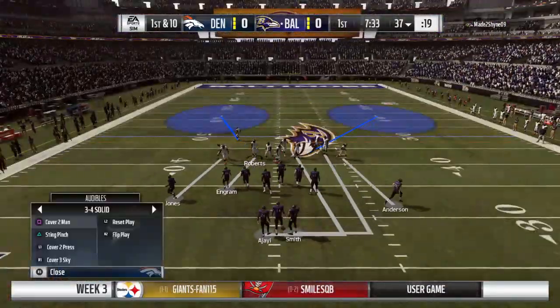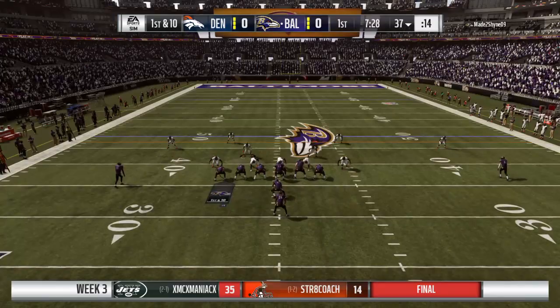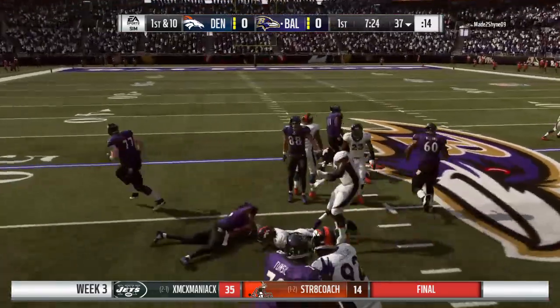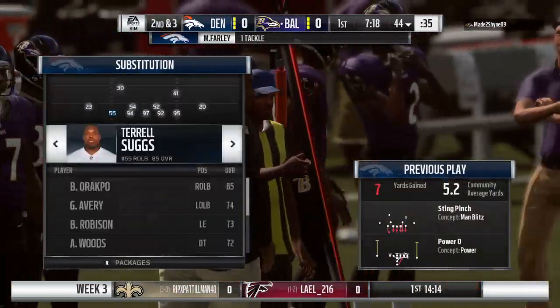Line of scrimmage, the 37 on 1st and 10. Right back to him on 1st down. And he'll be brought down just shy of the 45. It's a 7-yard carry to set them up with a 2nd and 3.